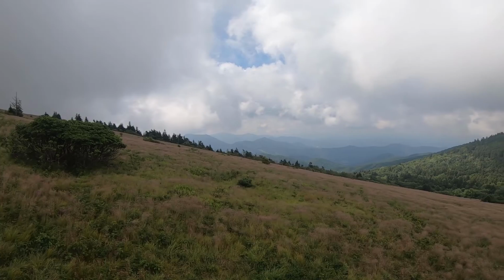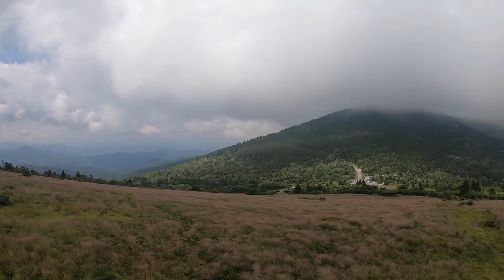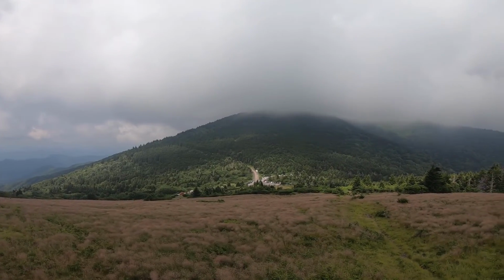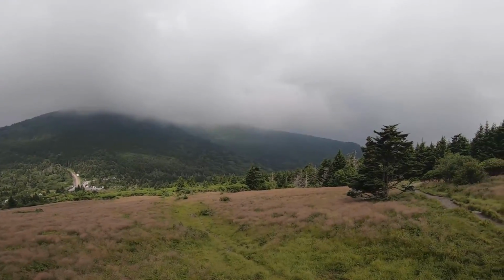We've got a decent little view here on the south side of Round Bald, looking up to Roan High Knob, shrouded in cloud, and then Carver's Gap down there. So almost back to the parking lot.